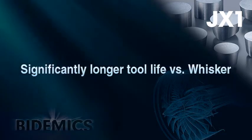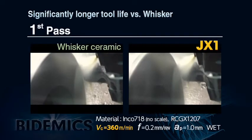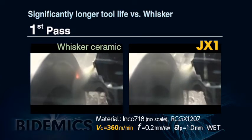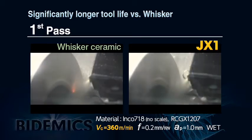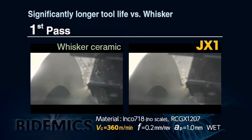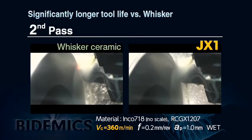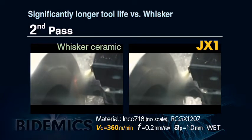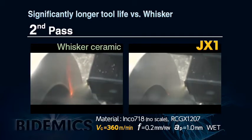JX1 can achieve longer tool life with the same cutting conditions as whisker ceramic. In a laboratory trial on Inconel 718 material, running at 360 meters per minute, whisker ceramic starts getting wear on the first pass when sparks occur. However, JX1 easily completes the whole machining without sparking. On the second pass, whisker ceramic wears continuously with increased sparking towards the end of the pass. JX1 sparking starts only at the very end of the second pass because of its superior wear resistance.